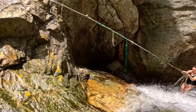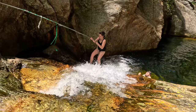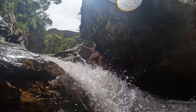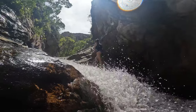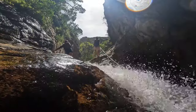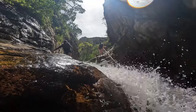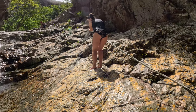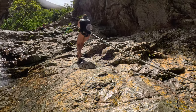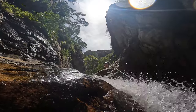Up comes the Goose, on her turn, who's expertly navigating the waterfall with her bare feet. And up she goes. Now, it's quite difficult to illustrate via a GoPro exactly how steep and how slippery these rocks are. As you can see, she's leaning back quite a bit on the rope there, which should give you an idea.